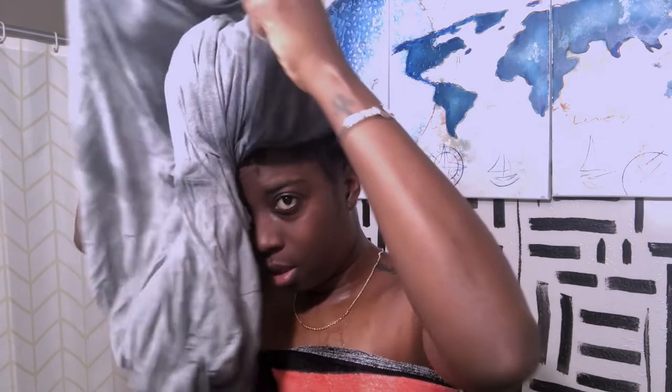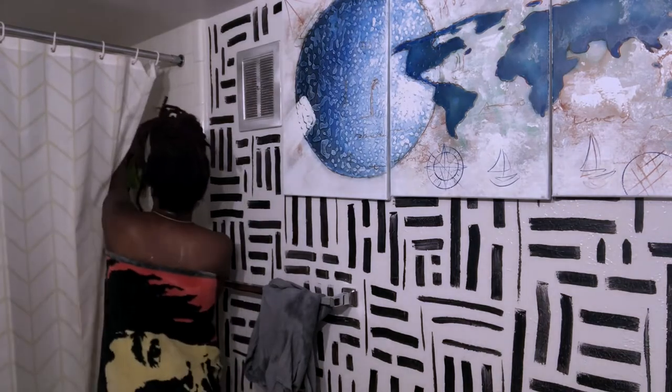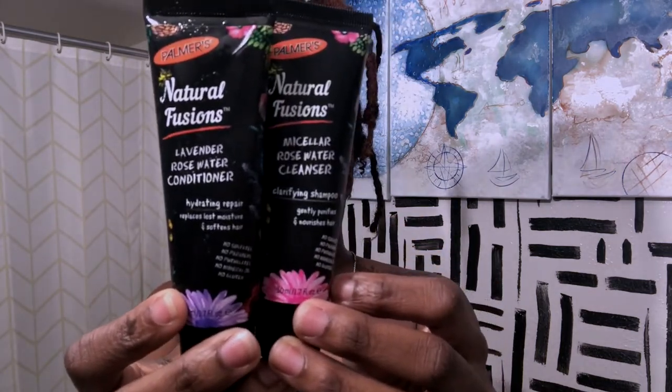When the towel is on, you know what's about to happen. So I washed my hair with the Palmer's Micellar Natural Fusion products, the shampoo and the, let me show y'all. Ooh. I cleaned my shower. So, the shampoo and the conditioner is what I used. They only sent me a sample bottle, but it did the work.